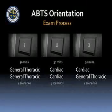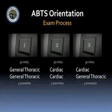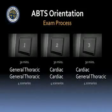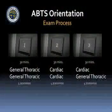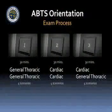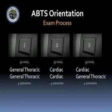In one room, you'll be examined by 2 general thoracic surgeons, each giving you 2 scenarios for a total of 4 different scenarios in the room. In another room, you'll be examined by 2 cardiac surgeons, each giving you 2 scenarios for a total of 4 scenarios in that room. A third room is categorized as a mixed room and has 1 cardiac and 1 general thoracic examiner. Again, you'll be given 2 scenarios from each examiner for a total of 4 scenarios in that room. The distribution of the examination rooms is random, so yours may not appear in the same order as shown here.